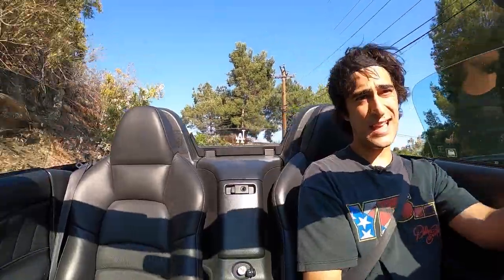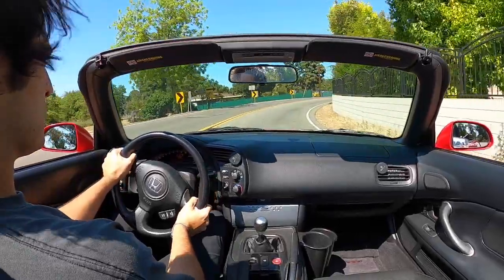The downside of this is that the redline has been brought down from the absolutely tantalizing 8,800 RPM redline in the AP1 down to a slightly more tame 8,000 RPM redline here in the AP2, which is still ridiculous.